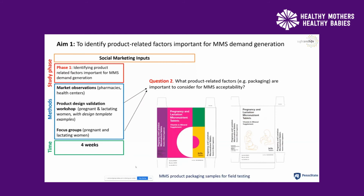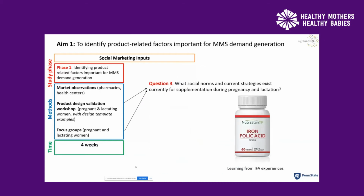And let me just go back here. Here are a couple of samples that we designed with a UNICEF graphic designer at headquarters, as samples that we're taking to the field right now to solicit feedback in the 4 different country contexts. We're also interested in what the social norms are around prenatal supplementation, not just around MMS, but around foods and supplementation during this important life stage.